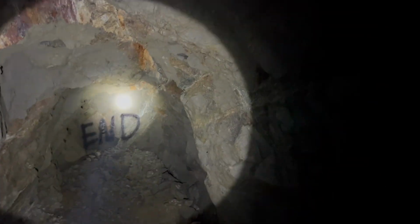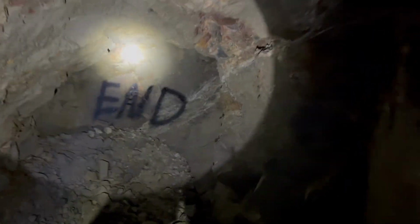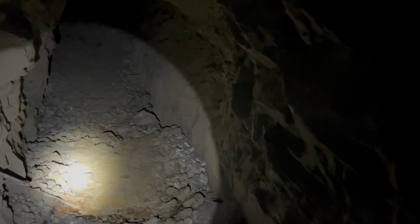So that ends there. But keeps going that way a little ways. Kind of want to see this though. See if it actually goes up. Nope, that is actually the end. Looks like a lot of this is caved in. People have cleared some of it out.